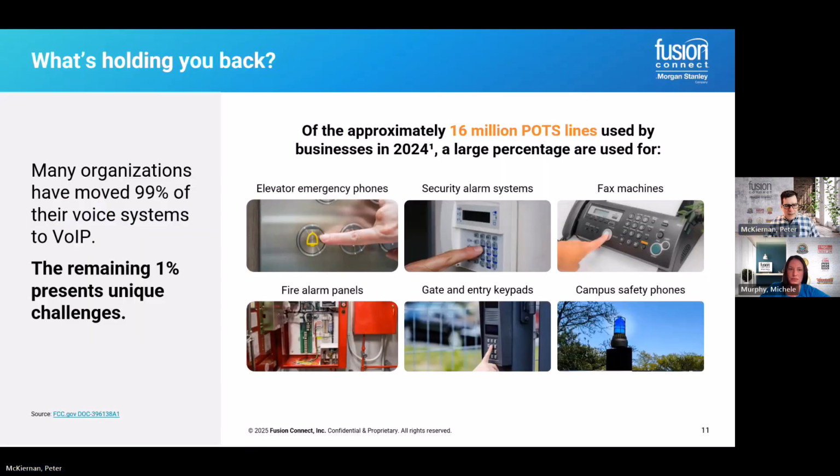So what is holding you back? Because POTS technology is old. VoIP has been here a long time. Why is it still around at all? Well, many organizations have moved most of their communications to VoIP, but there's a remaining 1% of applications that can be very challenging. Things like elevator emergency phones, security alarms, fax machines, fire alarm panels.